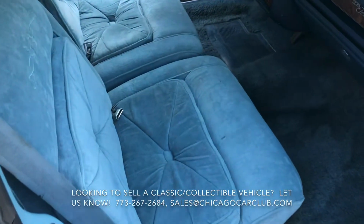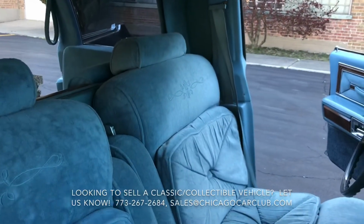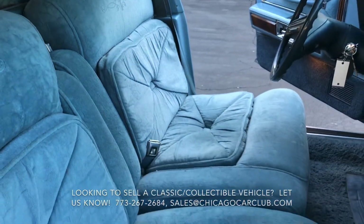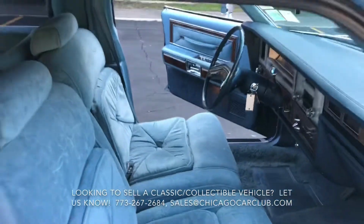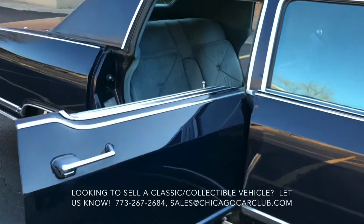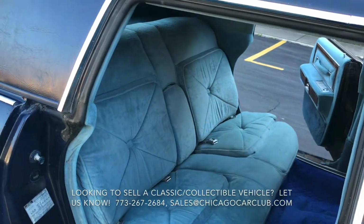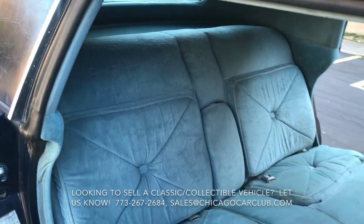Interior, the front's in really nice shape. The light blue velour looks good, still soft. In the rear, though, is where the headache is. So you'll see that in a second. So as I mentioned, the sunroof had leaked. It dripped onto the carpet, which then stained the carpet. So the repair shop actually cut the rear carpet out. So now it's just a shop towel down there.